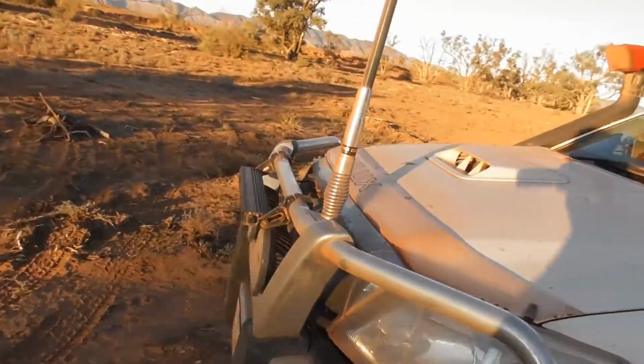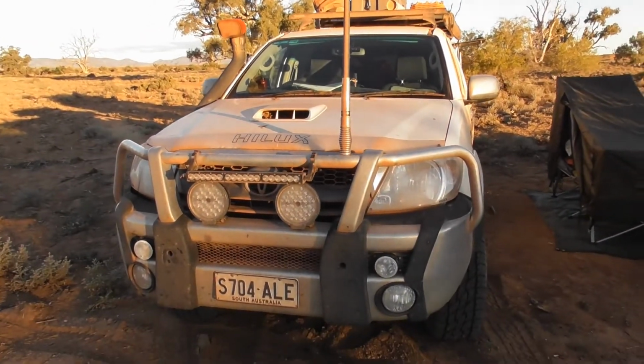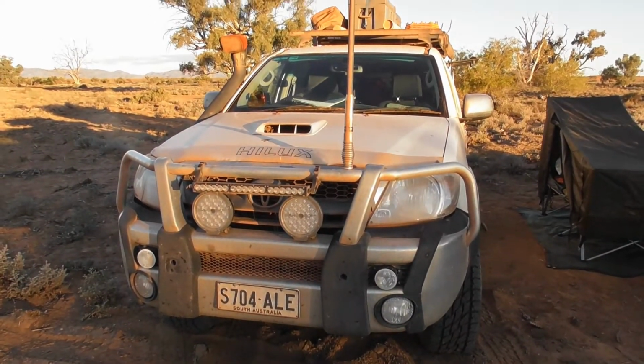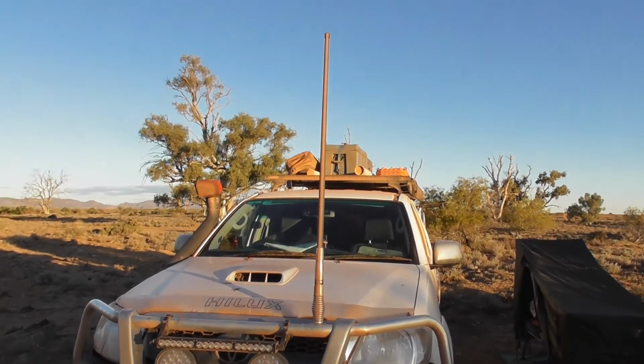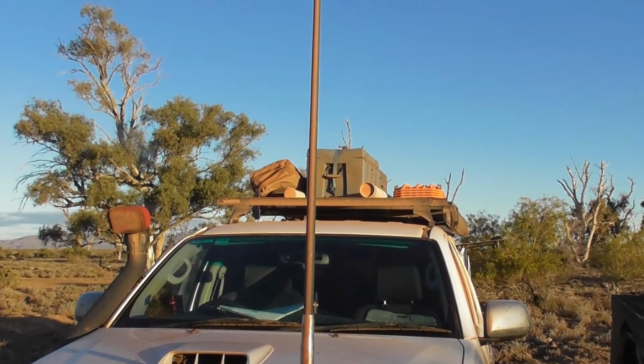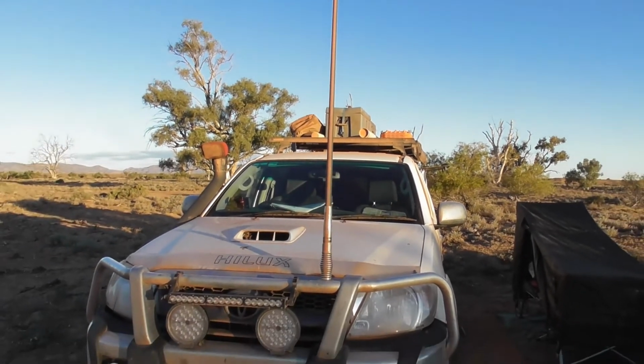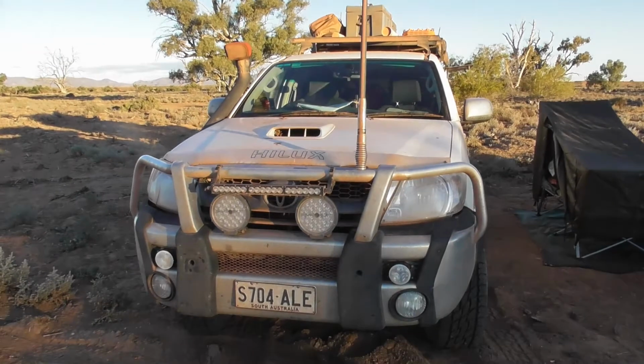The front of the car looks like the red dirt from hell. It's going to take me a week to get all this red dirt off, and probably several months to get the dust that's got past the seals into the vehicle. But hey, that's all part of it.